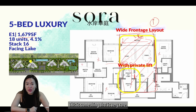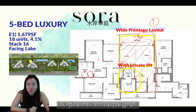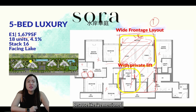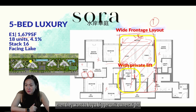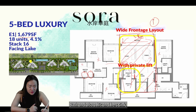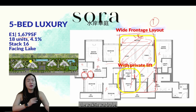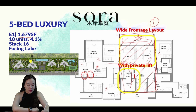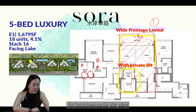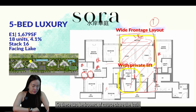This is something that is very rare, because I've sold a few bigger units before and also landed. This is something that buyers will be looking for when they want to buy a bigger unit, because like I've mentioned, landed property owners, even they want to buy a bigger unit. Like 5-bedder, 4-bedder, these are the things they want to look at. Bath and also a his and her sink, which is dual sink. And also most importantly, the walk-in wardrobe. Okay, these are the plus points. So these two bedrooms of course share the bath.